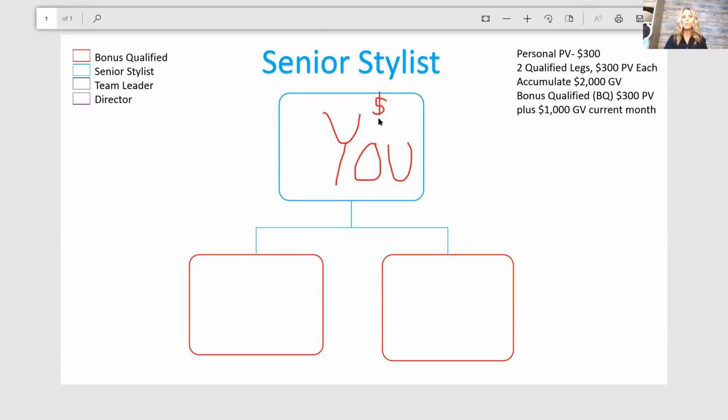And again, this is what we call bonus qualified. So if you did $300 the month before, that doesn't count. If you want to get paid for having team members, you have to do $300 within a month period. All right, so let's say you do $300, so you can check that off. Next thing you need is 2 qualified legs.